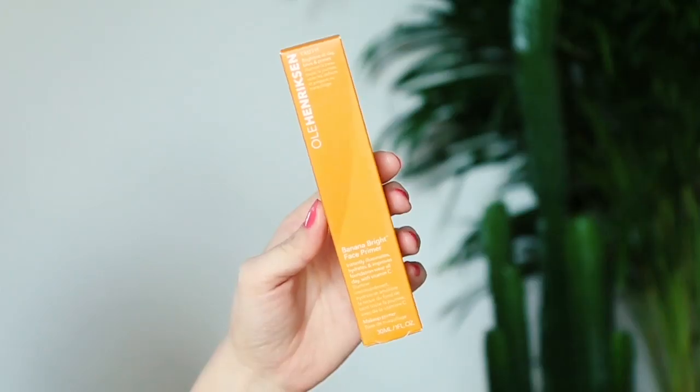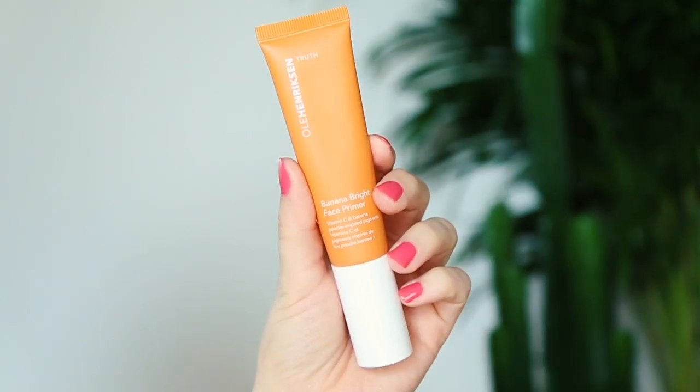To start, I'm going to be prepping my skin with the Ulla Henriksen Banana Bright Primer. I want a really good base for this to last me through the warm weather, and this makes my skin feel great, really moisturised and really prepared for foundation.